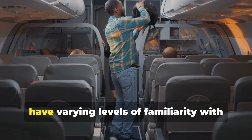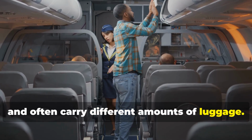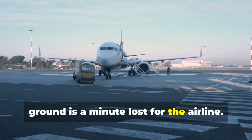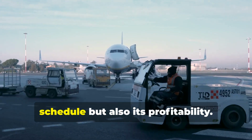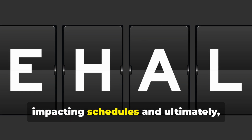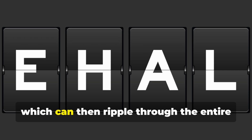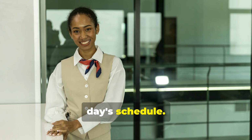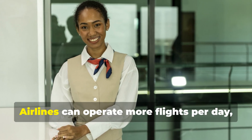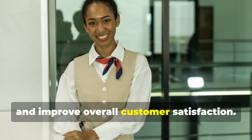People move at different speeds, have varying levels of familiarity with the boarding process, and often carry different amounts of luggage. The stakes are high. Every minute an aircraft spends on the ground is a minute lost for the airline. This not only affects the airline's schedule but also its profitability. Delays cascade, impacting schedules and ultimately the bottom line. A delay in boarding can lead to missed takeoff slots, which can then ripple through the entire day's schedule. Finding a faster boarding method translates directly to cost savings and increased revenue. Airlines can operate more flights per day, reduce fuel costs, and improve overall customer satisfaction.